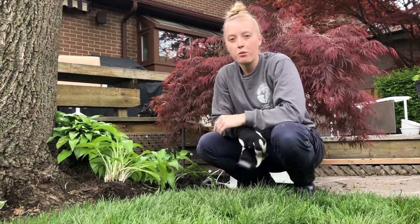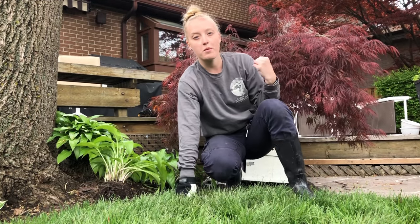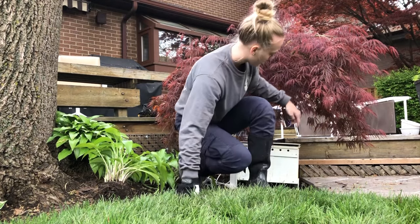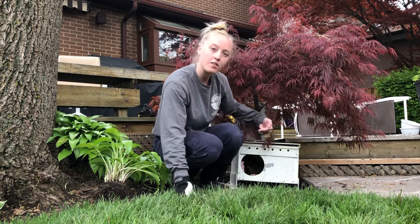Mother didn't come back while we were working, so we're just placing the baby box right where the entry hole was. So later today when she comes back, she'll find the box and she'll just push it open, see the babies inside.